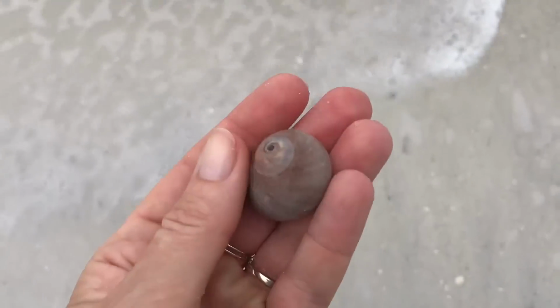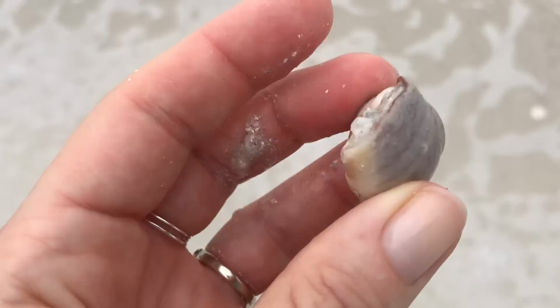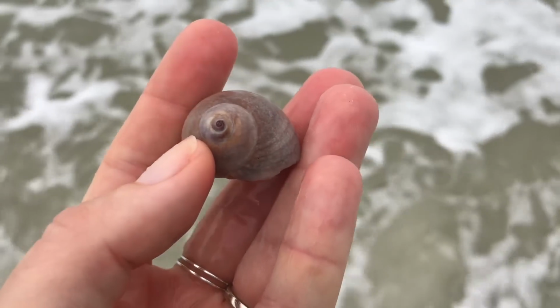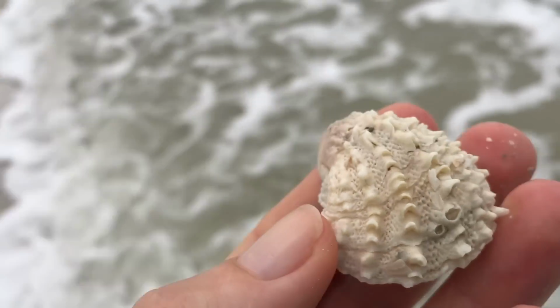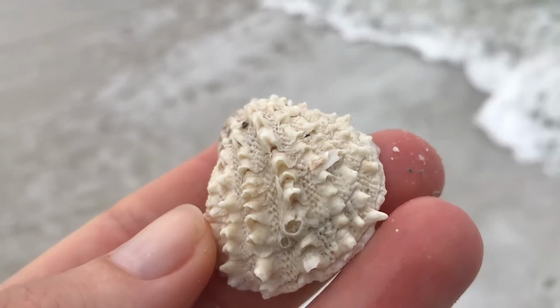Ooh, another shark eye. He's full of sand. Yep, let's clean him up. He's pretty cool. That's a pretty good find. Ooh, and a spiny jewel box. He was pretty big. It's too bad he's not spiky. I love those spiky ones, but I just thought he was kind of interesting. He's got all sorts of stuff going on.